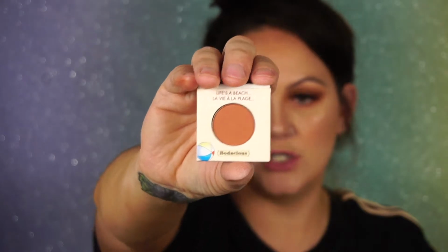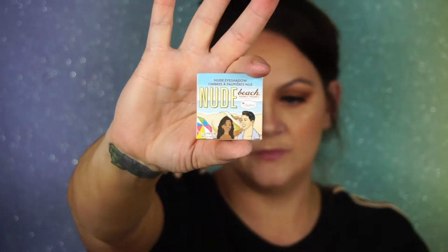And then last but not least, it is Nude Eyeshadow, Nude Beach Volume 3 by theBalm. Color Bodacious. Bodacious. That's cute. I think they're little singles. So that is my Ipsy bag for the month.